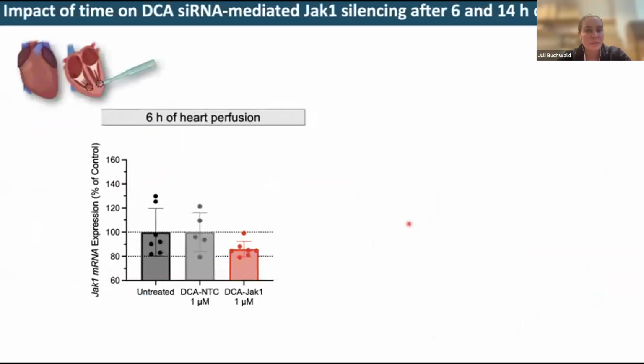The ultimate assessment of siRNA functionality is then whether we can achieve JAK1 target mRNA silencing. And so then compared to untreated hearts or hearts perfused with a DCA non-targeting siRNA control sequence, or NTC, the DCA JAK1 siRNA trends toward suppression of JAK1 mRNA expression levels at a 1 micromolar dose in 6 hours of EVHP.